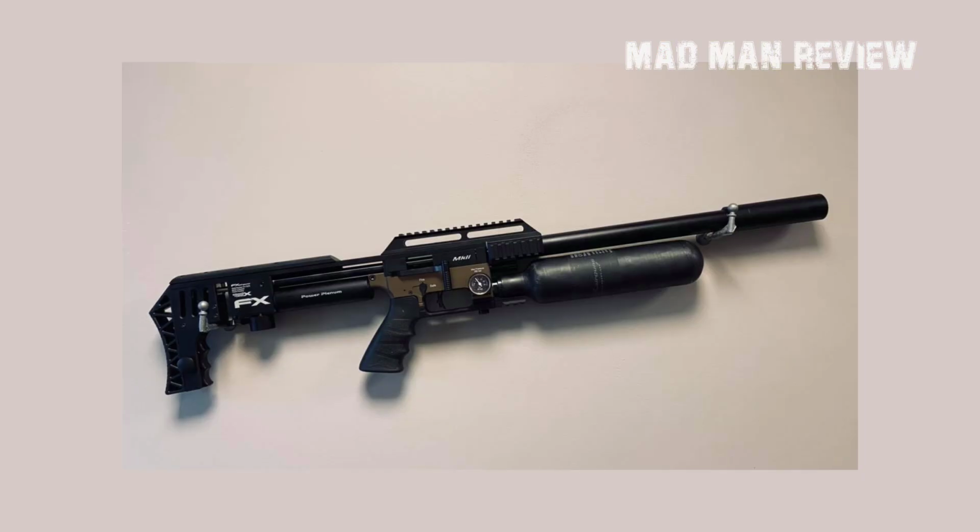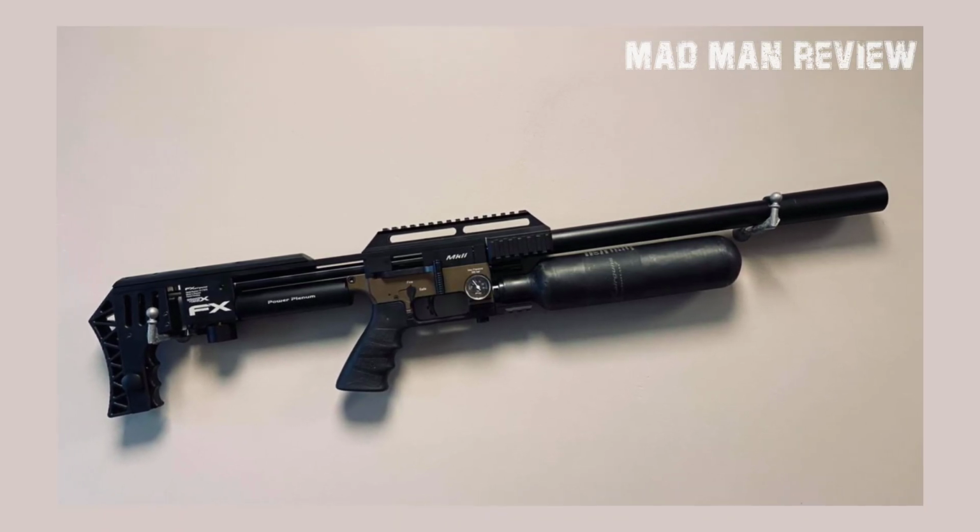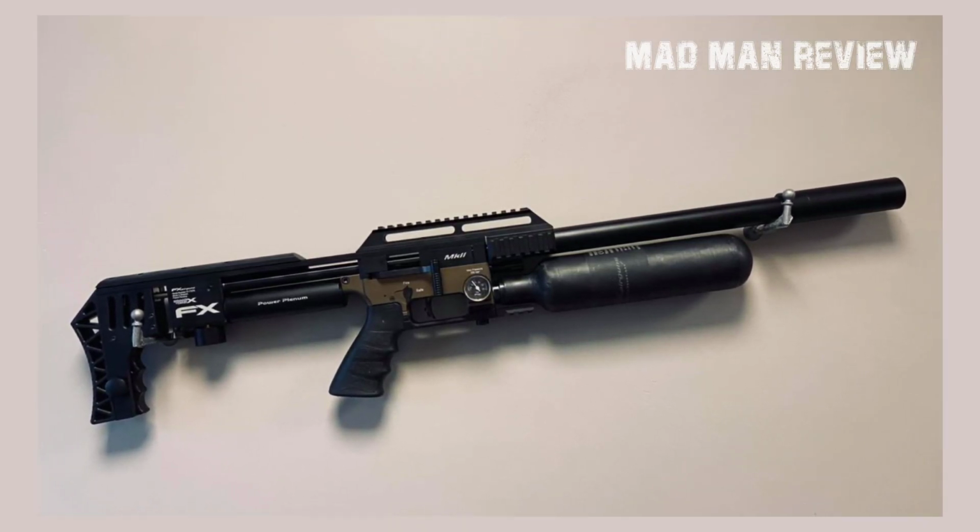Plus, if you want this gun, you have to wait in line. The stock for this thing is apparently low, and you might have to check diligently every day to see what they actually have in stock.